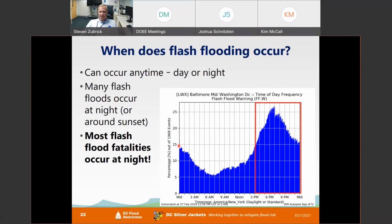And that's because you just can't see it. So just remember that. But also be aware that, even though this minima is occurring between 6 and 9 o'clock, you can still get significant flash flooding, like I showed on Canal Road in July 2019. That actually occurred around maybe 8:30 to 10 o'clock, and that's down in this minima. So again, it can happen anytime, day or night.